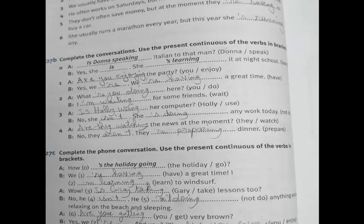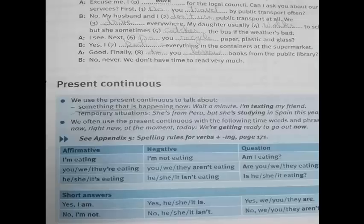And now let's move to the present continuous. We use the present continuous to talk about something that's happening now, like I'm texting my friend. This action is happening now. We also use it with temporary situations. She's from Peru, but she's studying in Spain. This is a temporary situation, that's why you use the present continuous.